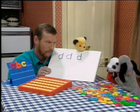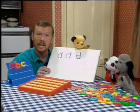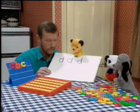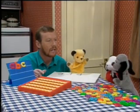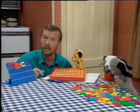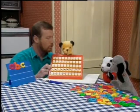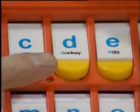What's that sound? D, d, d, d, d. Say it, Sweep. D. Drop the pad down, Sooty. What do you think it's going to be? A word beginning with D on the toy. Dog? Well, that begins with D, doesn't it? Dog. Let's see what it is. Lift it up, Sooty. Oh, up it goes. I wonder if it's going to be dog. Let's have a look. D, D, D.